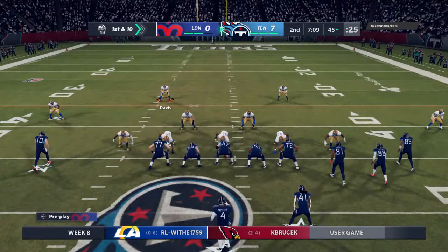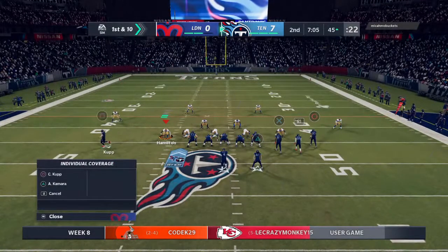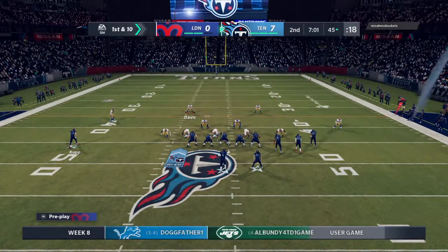So on the other side of the field now, it's 1st and 10 as they've got things rolling on this drive. No gain on this defense, no gain.